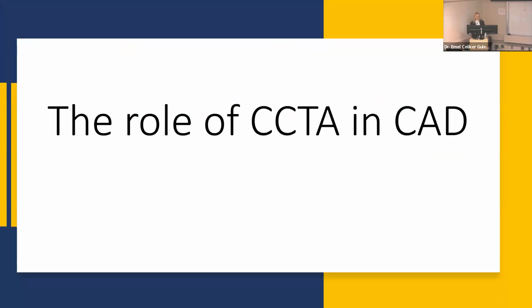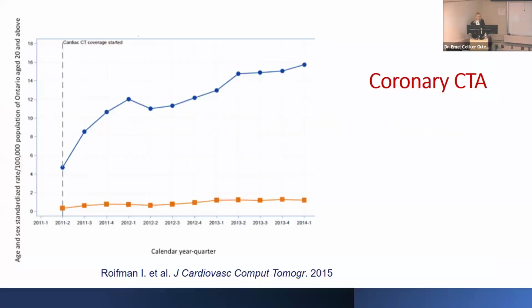While PET offers us unique insights, now I want to focus on another powerful imaging modality, the cardiac CT. And this graph shows the utilization of CTA after the introduction of coronary CTA funding in Ontario. There has been an increase, and really a peak, in the use of coronary CTA.